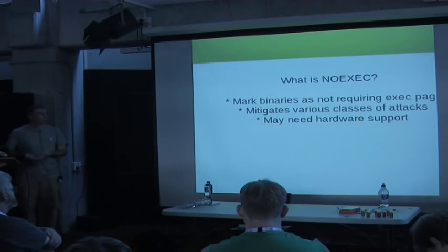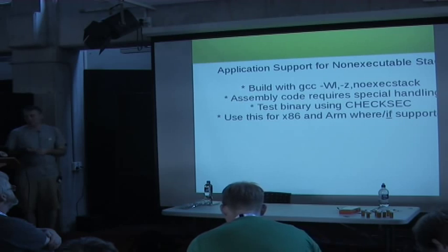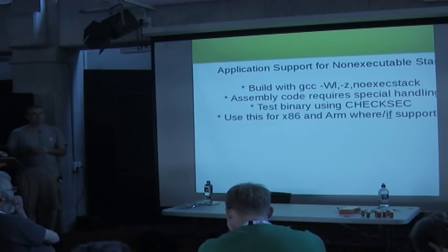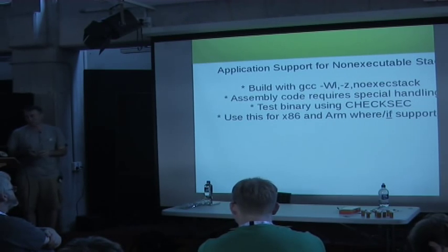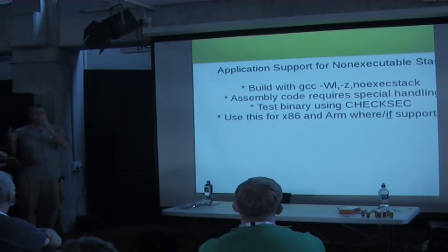If the code is written properly, then you can't just turn data into code unless you can get a root exploit. To use this one, it's another option to the compiler. Again, you'd have to go read the manual to work out how to do it in particular. If you're writing assembly code, sometimes you have to take special handling to make sure that the piece of memory is marked correctly. There is a program called checksec, which you can use to check. It produces a table of whether your binary has the SSP and has various other mitigations in it, so that's worth Googling for.